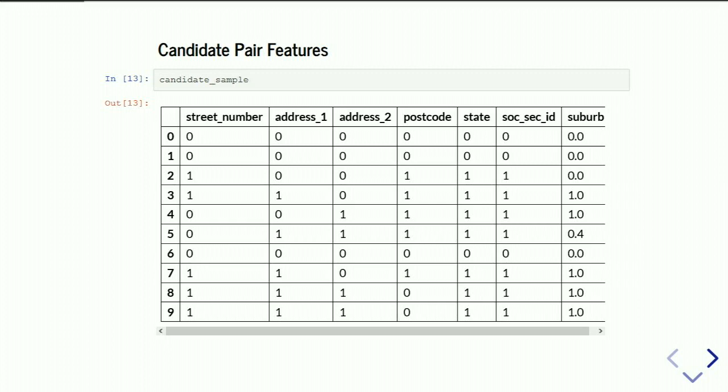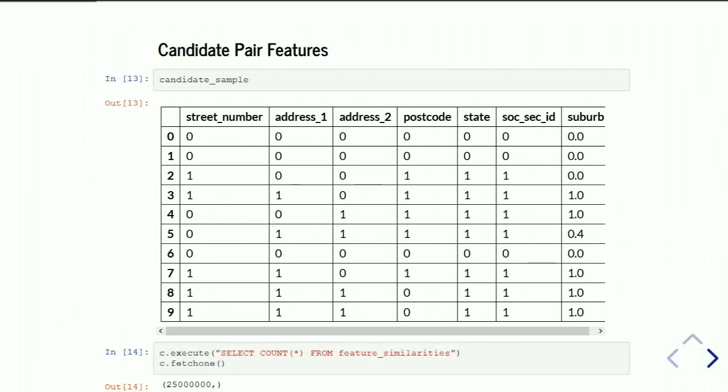As a quick aside, how many candidate pairs do we possibly have here? This is a toy data set, right? 5,000 records on either side. That gives us 25 million possible links. And you might imagine that as we go into more real-world data sets, this problem just gets worse.